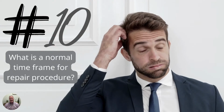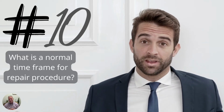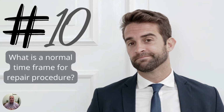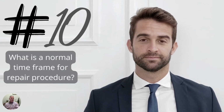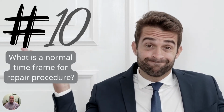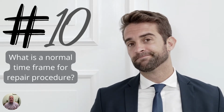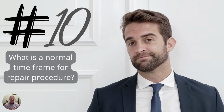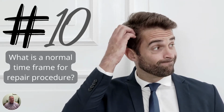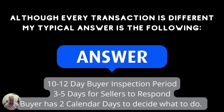Number 10. What is a normal time frame for repair procedure? As you know, repair procedure is going away June 13th. So if you're listening after June 13th, this question is going to be null and void anyway. If you're dealing with a South Carolina Form 310 repair procedure, we're going to a due diligence contract. So again, after June 13th, repair procedure won't be here, neither will as-is. But what's a normal time frame for repair procedure? Okay, so here it is.